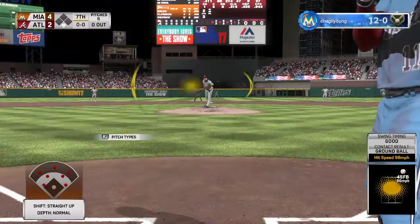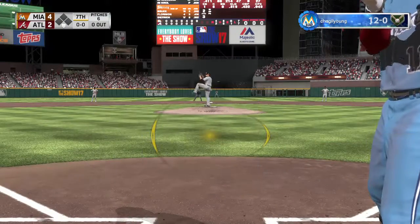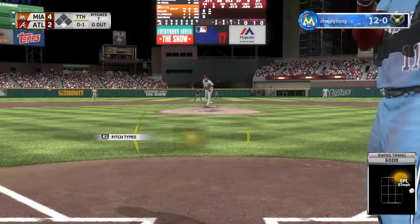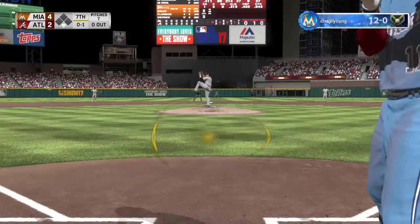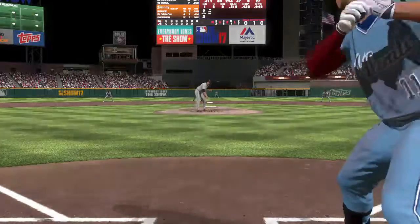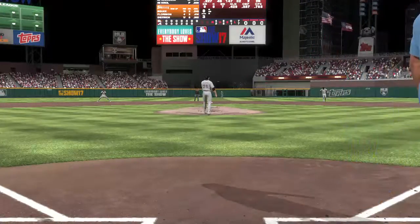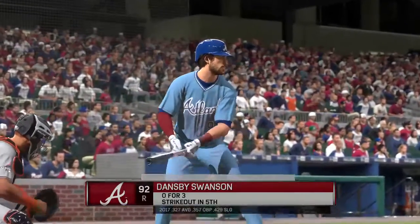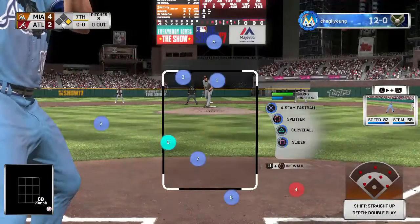Here's Ender Inciarte, 2 for 3 with a double on his line so far. Center fielder. And he commits to the pitch inside, and he definitely went around. That's strike 1. And oh, he can't get out of the way of that one, so the leadoff man will be on to open the frame. And next will be Dansby Swanson digging in.